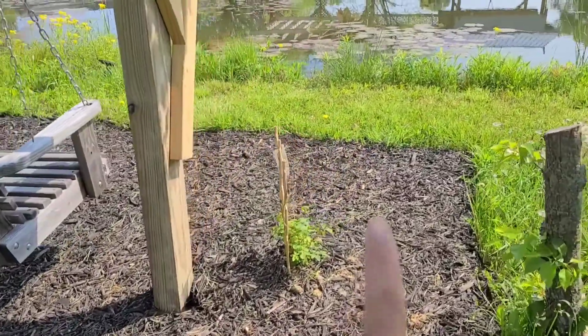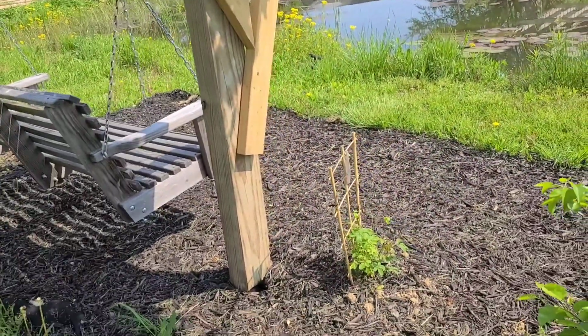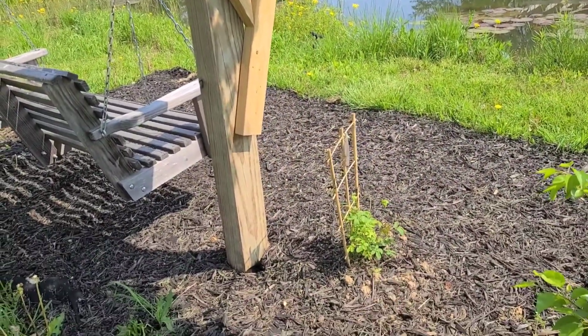So here is the other one, this other strawberry chocolate vine.